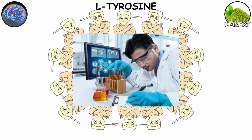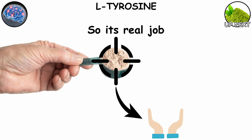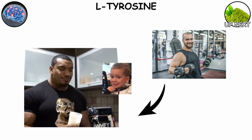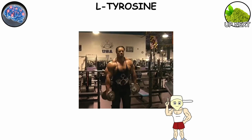What the research doesn't back is tyrosine doing much for the physical side. Reviews looking specifically at exercise performance found the benefit there to be minimal. So its real job in your scoop is insurance for your head, not your muscles. On a good day, you might not notice it doing a single thing. Dragging yourself into a 6 a.m. session on 4 hours of sleep, that's the exact scenario where it earns its keep.